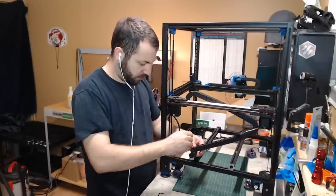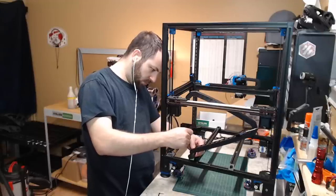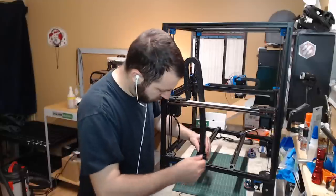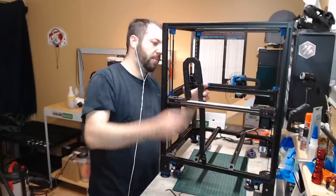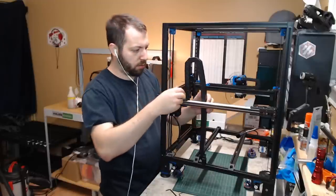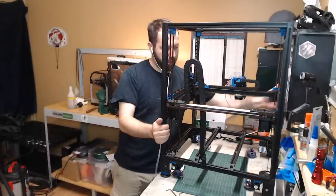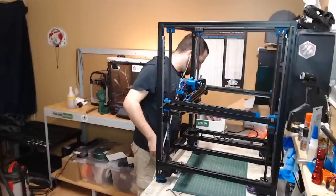There we go. Okay. Nope. That looks much better. Okay, so now we have to put the rear block in. And now this, all this one does, do I have it printed? Yes. Yes.